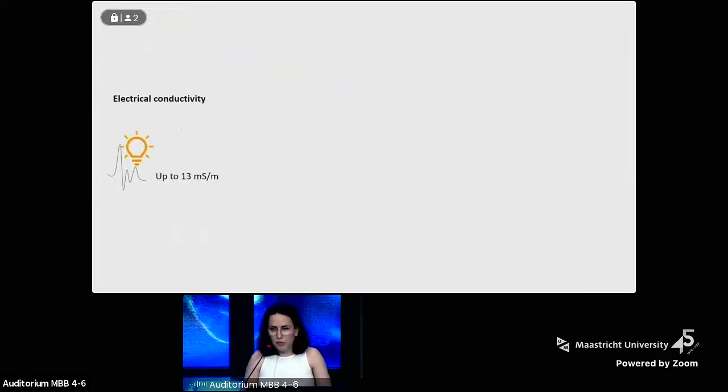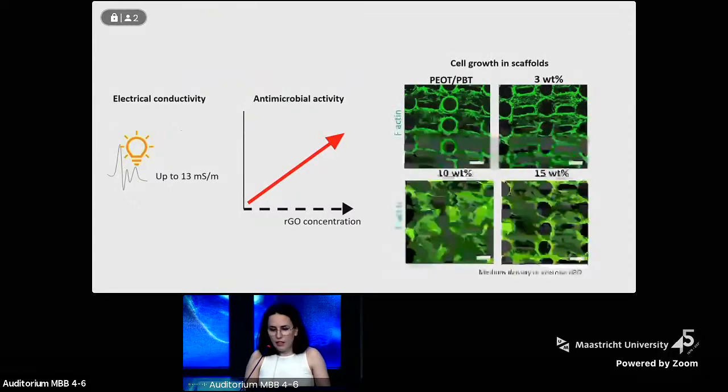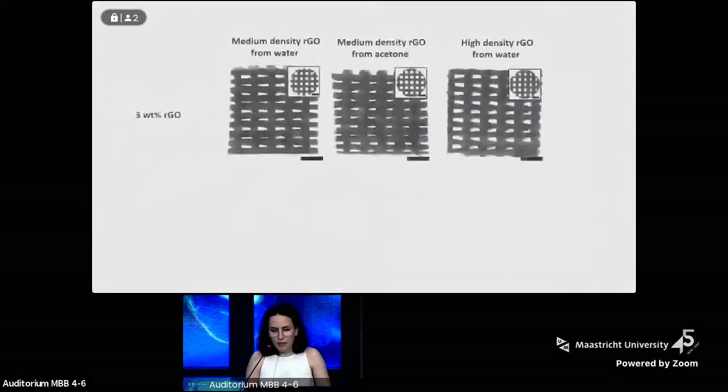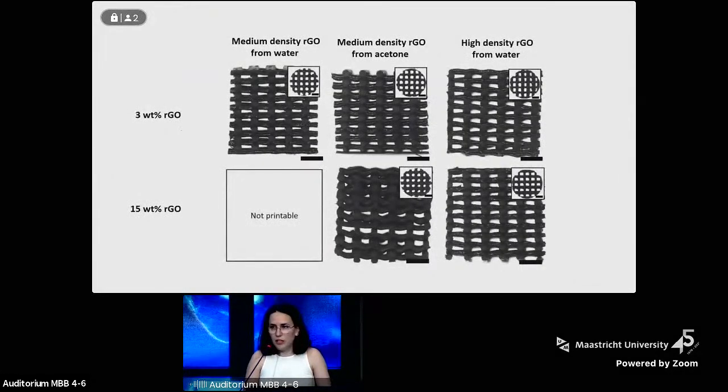As we expected, we obtained scaffolds with electrical conductivity. We also observed that such scaffolds had antimicrobial activity, and still cells were able to grow on the scaffolds even at high loadings of RGO. Also interestingly, we found out that the densification parameters and the concentration of RGO within the scaffold had a strong effect on the printability of such material, which is something important to take into account for the further application of the scaffolds.